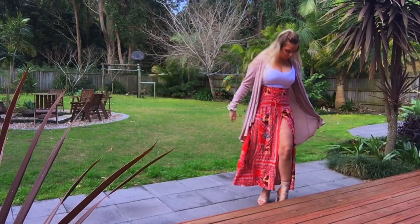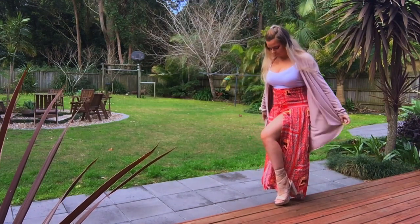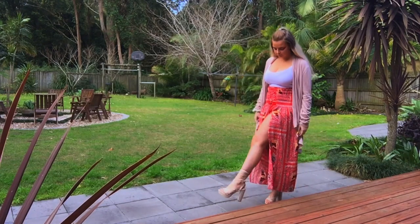Beauty of the world, Savannah. Let's all take a walk. Savannah.